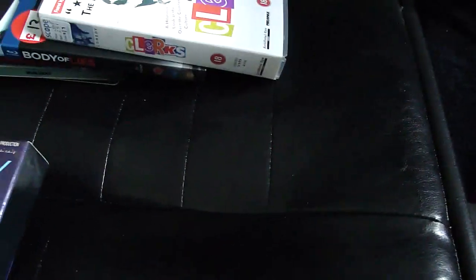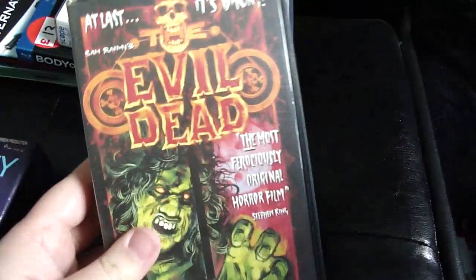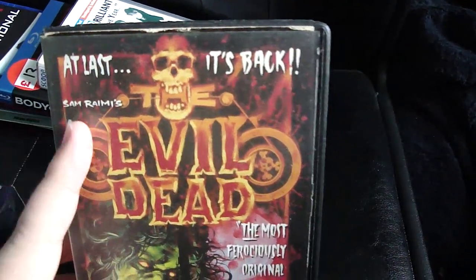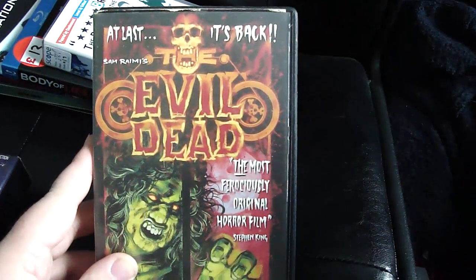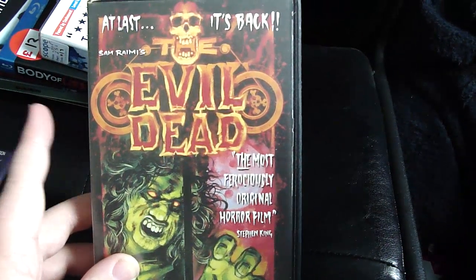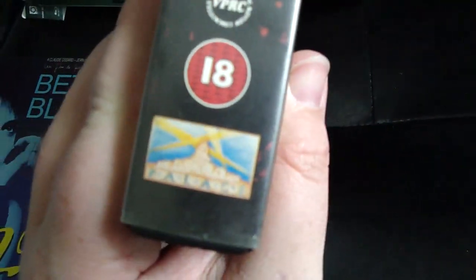And next we have, now someone who knows about VHS can probably correct me if I'm wrong on this, but it looks to be the re-release after it was banned, since at last it's back, of The Evil Dead. Now, I know Palace Pictures put it out originally and it was on the Video Nasties list and it was taken away. So I'm guessing that this is the re-release because it's still Palace Pictures. It's not one of the crappy re-releases they had for years. So as far as I can tell, the problem is I can't find any dates on the copyrights or anything to find out when it came out. So if someone can correct me, someone who knows about VHSs.